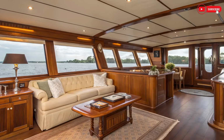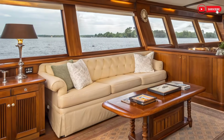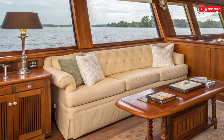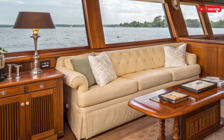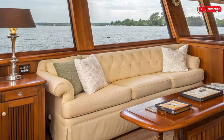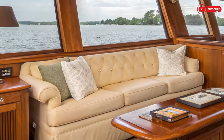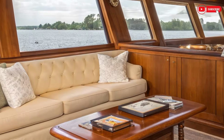Inside, the Klaassen Super Kaag offers a level of craftsmanship and attention to detail that continues the theme of luxury and practicality. The main salon is spacious and inviting, with a warm palette dominated by polished teak and mahogany. Built-in seating with cream-colored upholstery complements the rich wooden paneling, creating an atmosphere that feels both classic and welcoming.